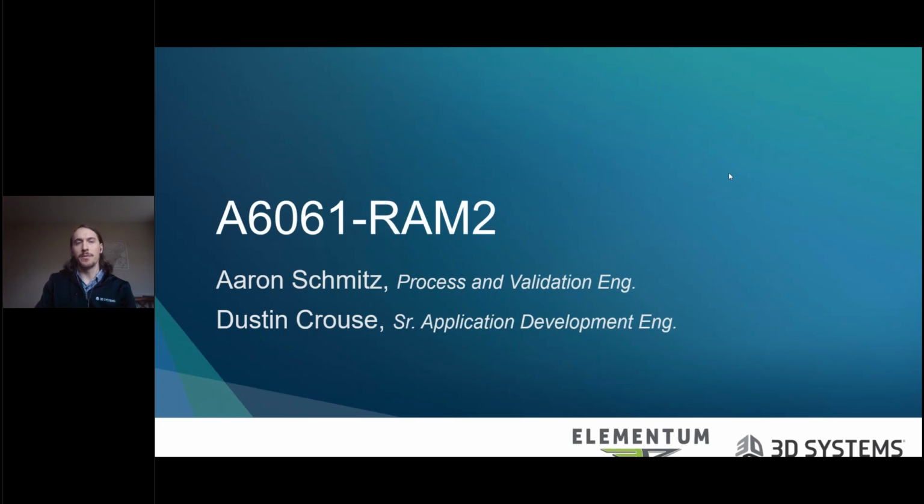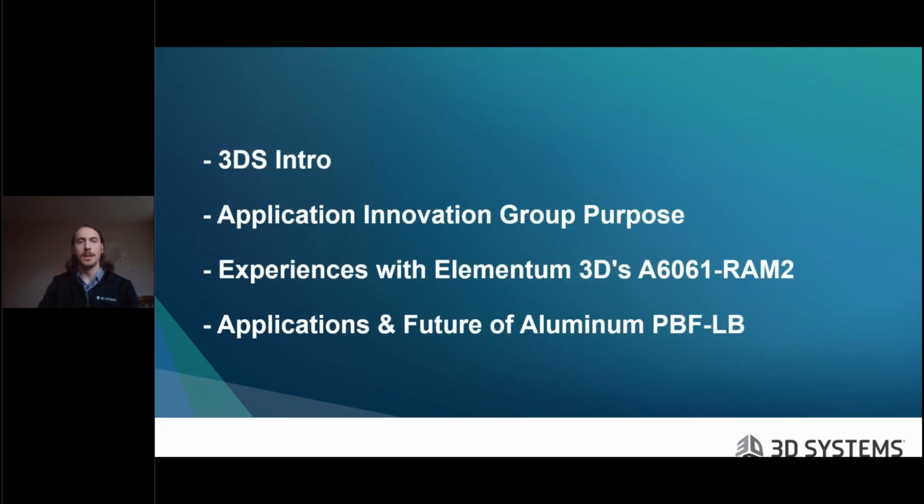We're mostly going to be focusing on a little bit of an introduction to 3D Systems as a whole, but mostly our experiences in working with A6061 RAM2 from Elementum 3D. So I'm going to start off by giving a brief introduction to 3D Systems as a whole. I'll talk about our application innovation group and its purpose, which is the group that Dustin and I work in. I'll talk a little bit about our initial experiences in developing aluminum 6061 RAM2 on our systems.